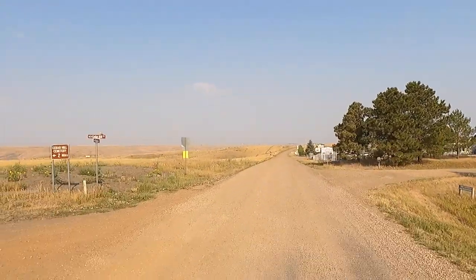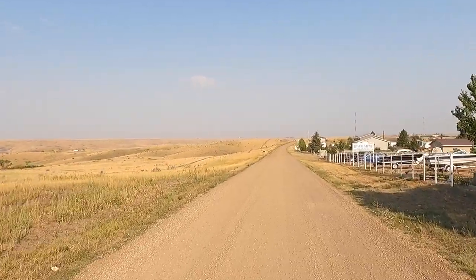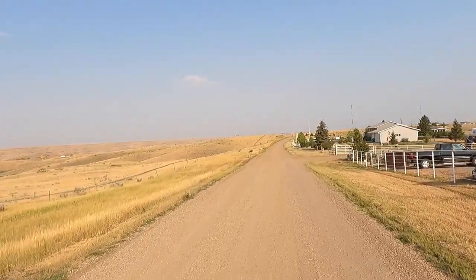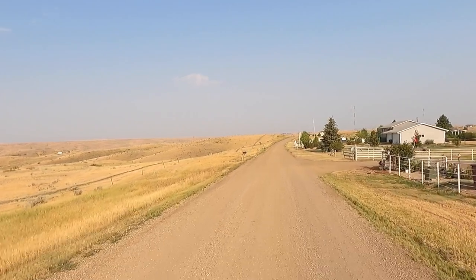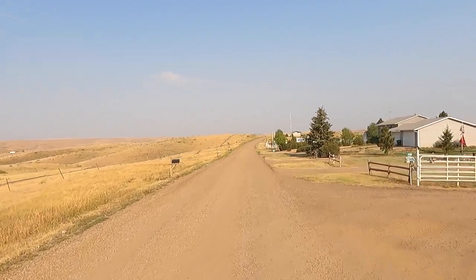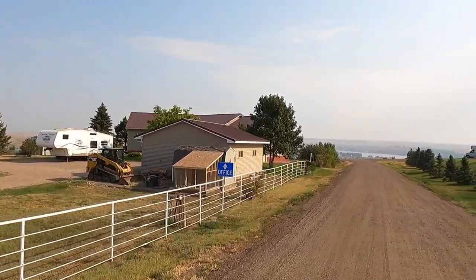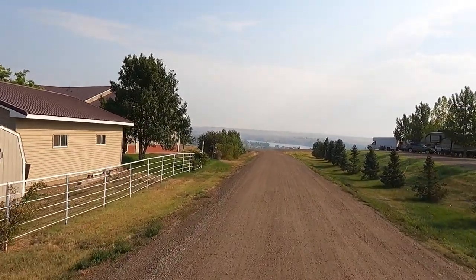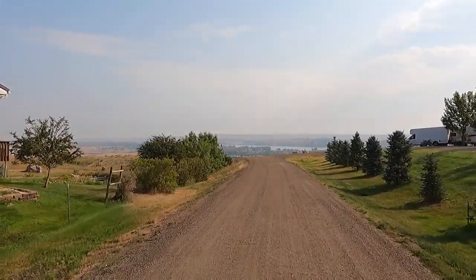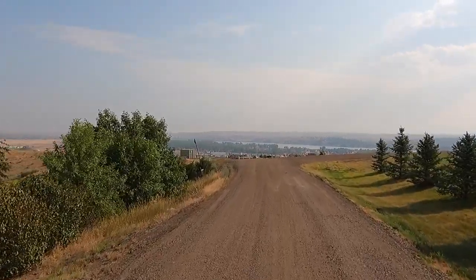Should be right up here. Yep. Kind of at the end of the town here. Here it is, Riverview. They were working on this place too last time I was here. Really expanding it. I stayed up here on the top side, but when I called earlier, the lady said drive down to the bottom section. Supposed to have a much better view, but look at this place.